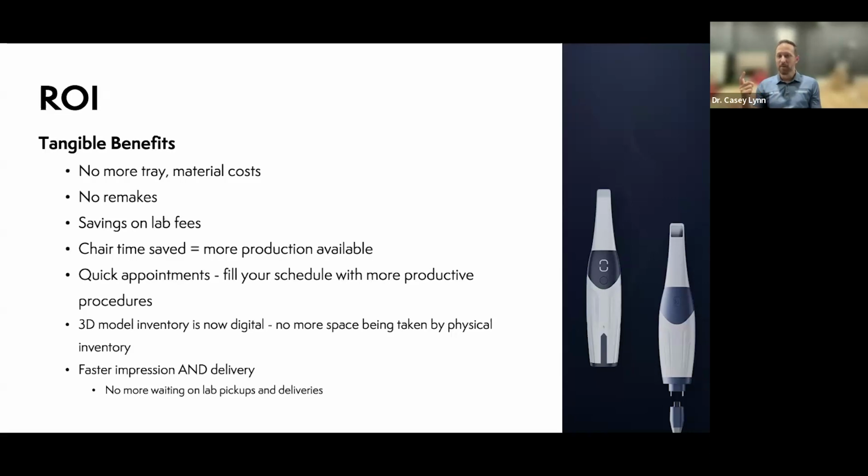The 3D model inventory was something that I didn't really think about. I do some phase one in the office, and obviously by law we have to keep patient records for a long, long time. You can use the scanner for all of the cases that you start, and that's going to be your storage for your models in a sense. There's no actual space in the office you need to put those. Any models you have, you can scan and put into that inventory.